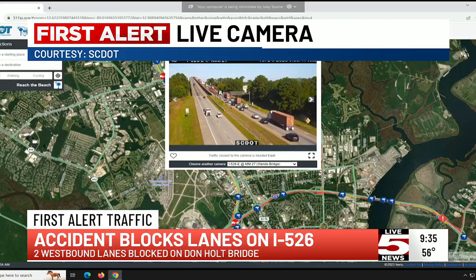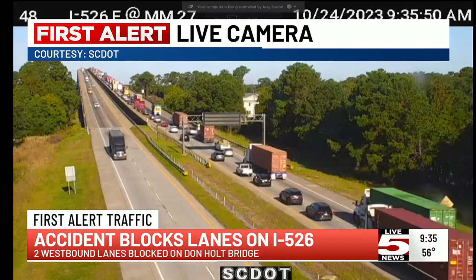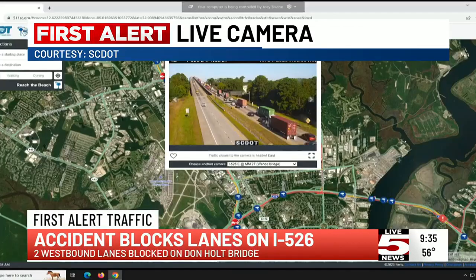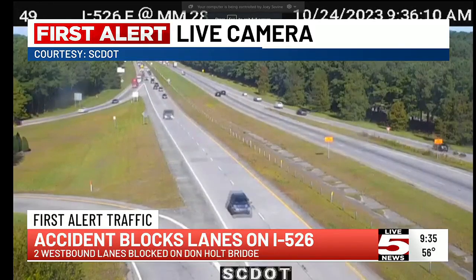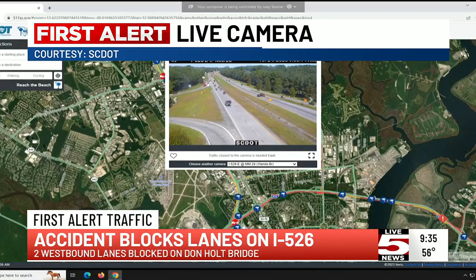And so this is showing traffic. Once again, that accident is on the westbound side of 526 on the Don Holt Bridge, but it's backed up all the way over the Wando Bridge, so you can see a lot of these trucks here leaving the Wando terminal, getting on 526, and then coming to a slowdown very quickly before you even make it to Daniel Island. Now back towards Long Point Road, the traffic hasn't backed up there, but you can almost make out in the far distance, it may be hard to see, that's where that traffic does begin to slow down.